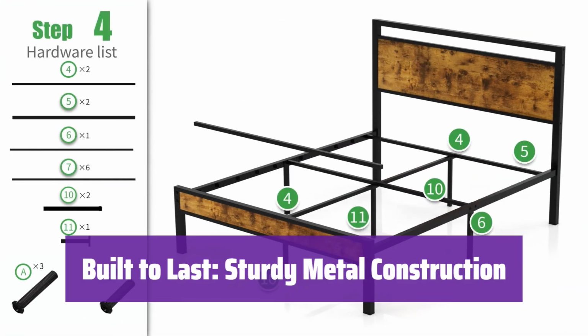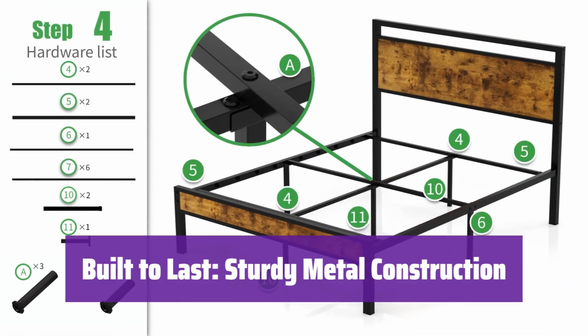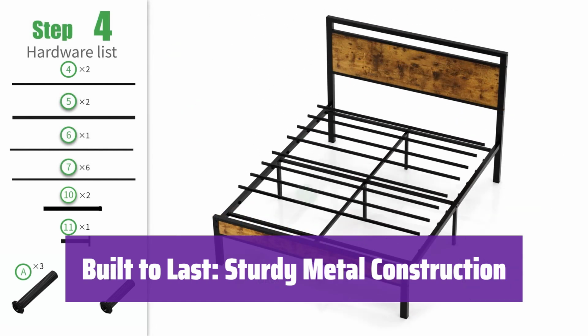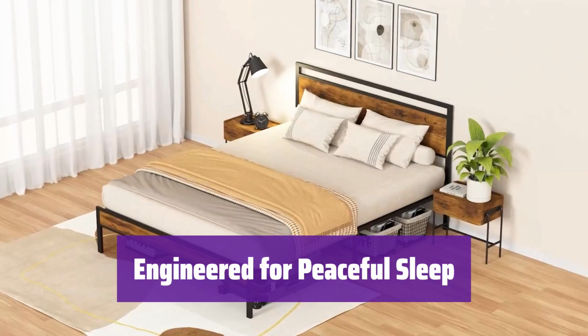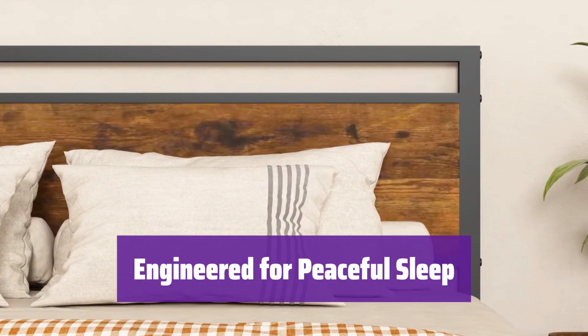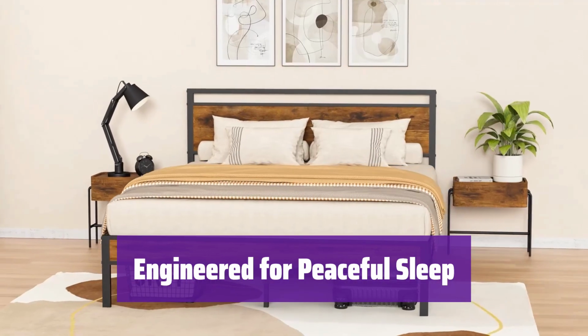Experience exceptional stability with its robust metal frame. It's designed for long-term durability and provides reliable support for your mattress, eliminating the need for a box spring. Enjoy a quiet night's rest. The thoughtful design and reinforced joints minimize any potential squeaks or creaks, ensuring your sleep remains undisturbed.